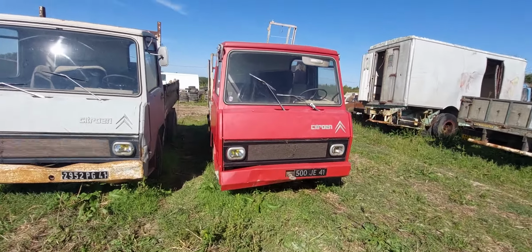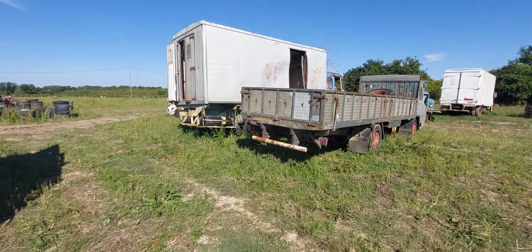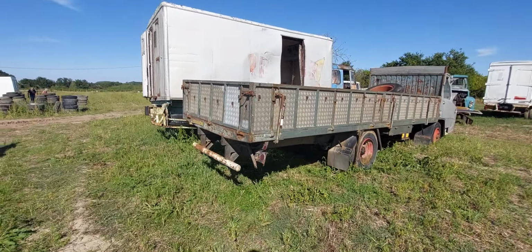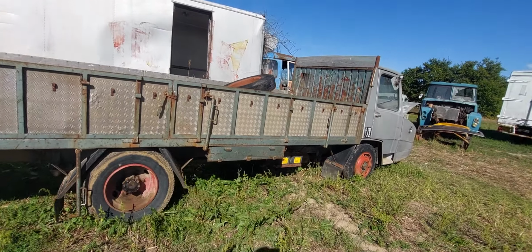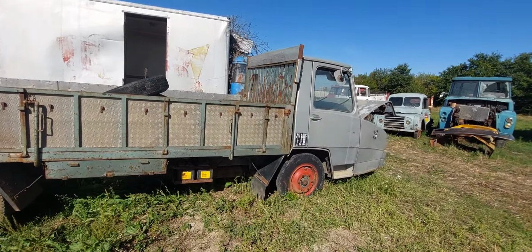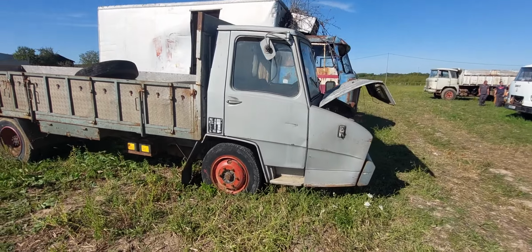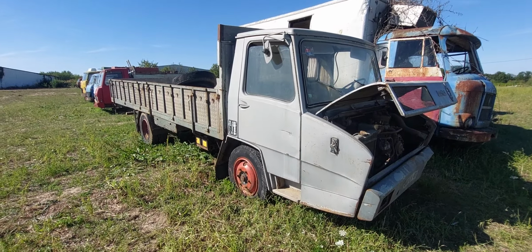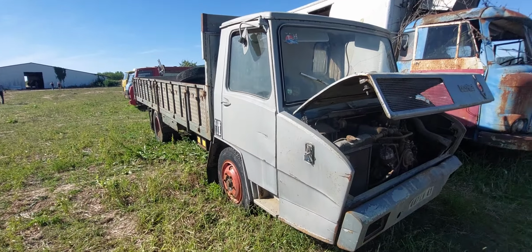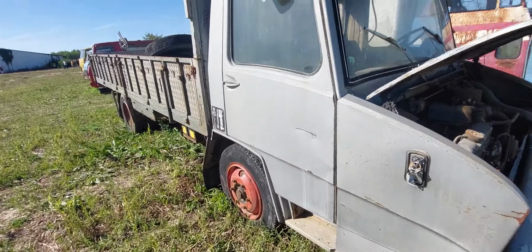All these are from the 41 department. I don't know any vehicle that came up in the 41 department. I think our man bought it. But this is a nice example of a Berliet Stradair, which was quite a machine in its day. You've got the forward mounted engine. Berliet were very good at fresh ideas.